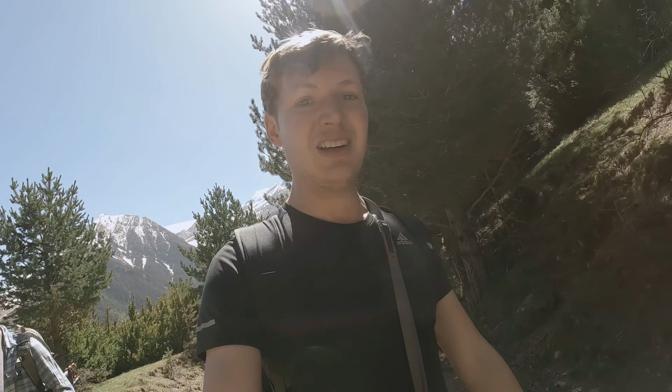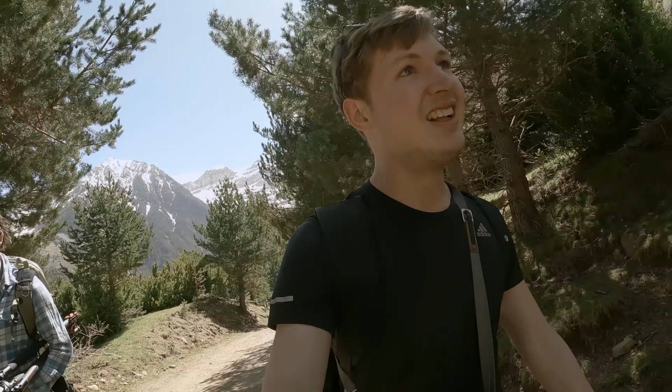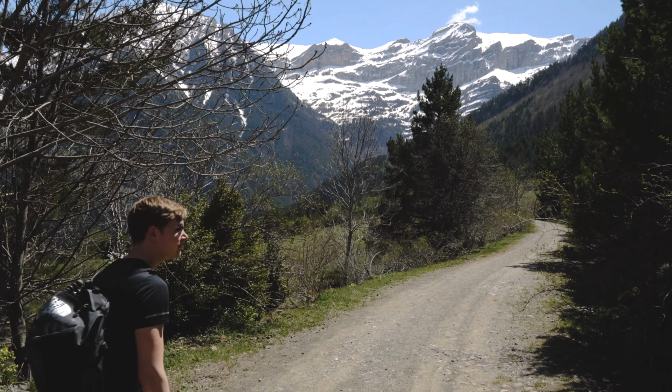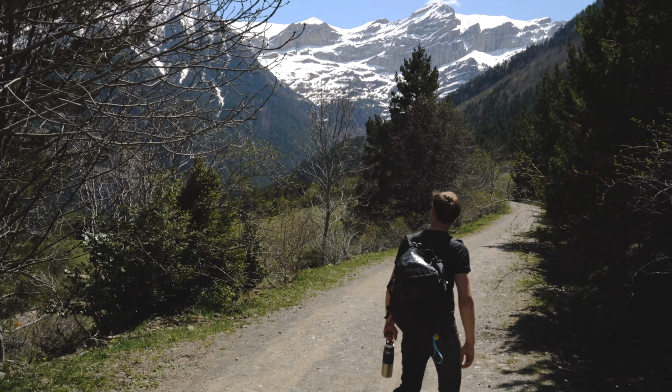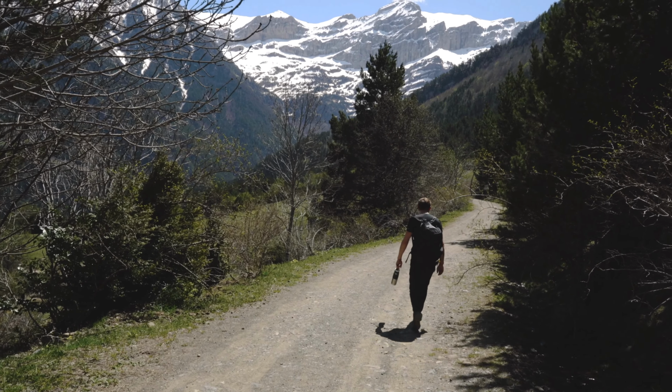Walking up the mountain with all this equipment, certainly a lot harder, but I know the view is gonna make it worth it. So let's keep it going. Almost there, just a few more steps.